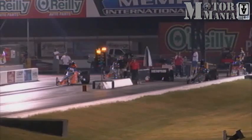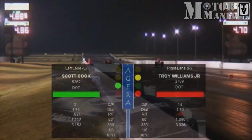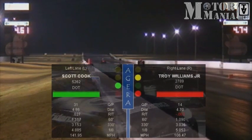Scott Cook, Hillsboro, Missouri runner. He wants to be one too. Look at that, took out T-Dub. T-Dub 3 the wrong way, and he is done. Scott Cook moving on into the next round.